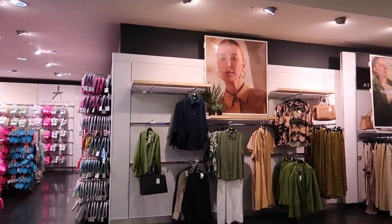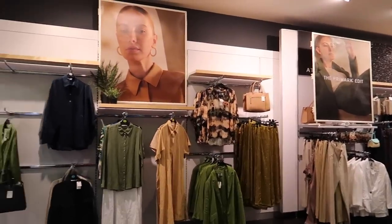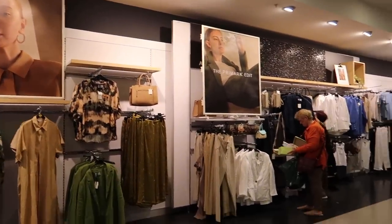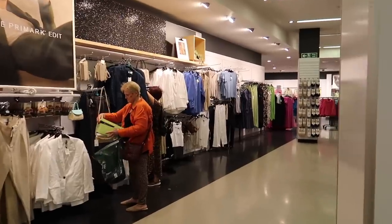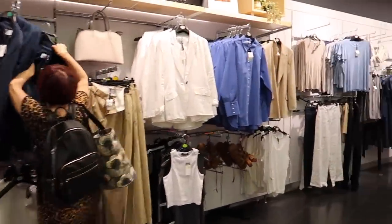So this is the Primark Edit, which, as you can see, we've got a lot of khakis going on, a lot of greens, neutrals, really vibing with that for the summer months. It's a nice difference from the bright colors at one side to choosing these sort of neutrals, but having it still really summery.